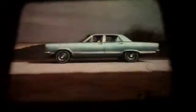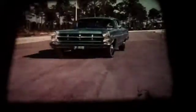New '67 high-performance cars are on Firestone Wide Ovals. Get them for your present car. White stripe or red stripe, because wherever wheels are rolling, wide ovals lead the way. The name that's known is Firestone. Tomorrow's tire today. Super Sports Wide Oval Tires. Another first in tire safety engineering from Firestone.